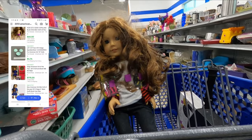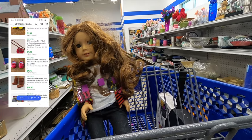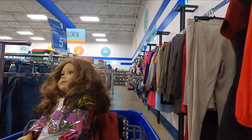Meet Sage. She was American Girl Doll's 2013 Doll of the Year. I believe I can get $75 to $100 for her, and I only paid $4.94.